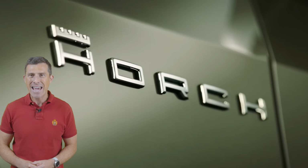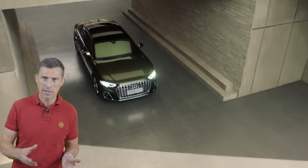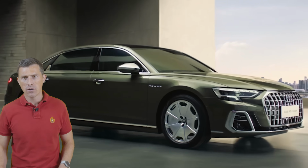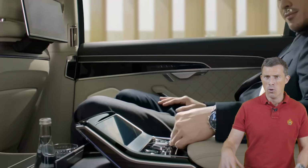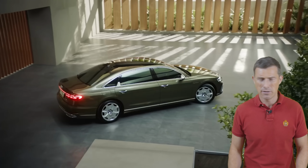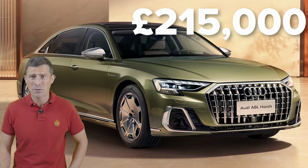Next we have the A8 Horch. Now, Horch is to Audi what Maybach is to Mercedes. It's like their ultimate luxury vehicle. So it's an A8 with extra bits added to it, like a shinier grille, more interior trim, two-tone paint, and just extra loveliness. Now, this thing costs £215,000 in China, though it's only got a 3-litre V6 engine. Why doesn't it have a W12?